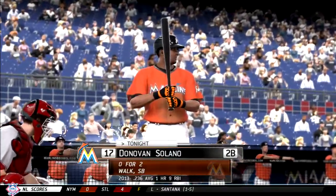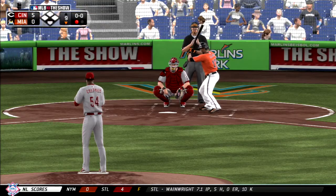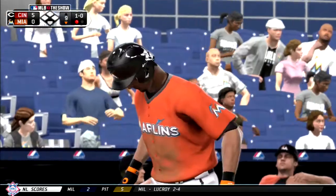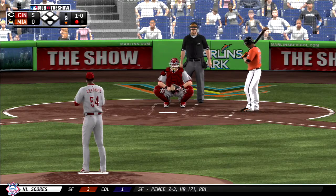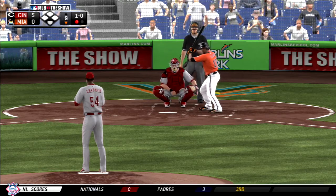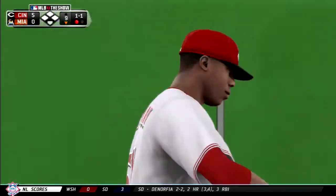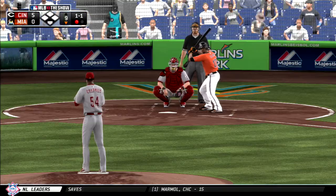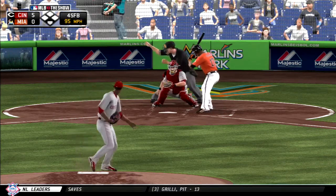Donovan Solano will step in, a ground-out victim as last time. And a fastball's off the plate away. It's ball one. Bases are empty, one man out. And a fastball in there for a strike, 1-1. Now here's the pitch. And he comes back with a fastball, 1-2 now.